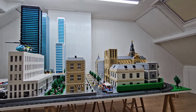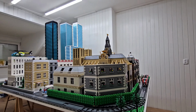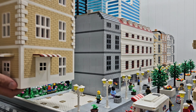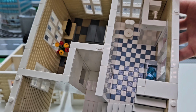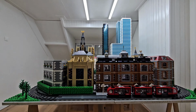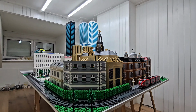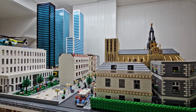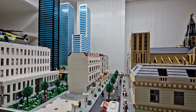Welcome back to another update of my LEGO City project, where we're finally completing the historic city center with two spectacular final constructions. These buildings are packed with details and exciting surprises, so let's dive in and see how I built them. This is the last remaining space in the Old Town Center, and today we're filling it with two fantastic vintage-style buildings that are fully furnished.